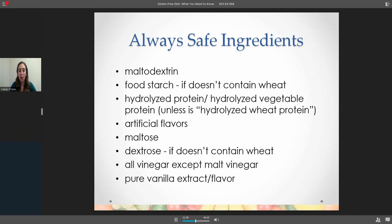Another one that's commonly avoided is food starch. Luckily, food starch, if it comes from wheat, the product will have to say contains wheat because of allergen labeling. There's a teeny tiny small chance that it could come from barley or rye, but in the United States, this just does not happen. Food starch is almost always from corn or tapioca. So food starch is almost always a safe ingredient, as is hydrolyzed vegetable protein. If it comes from wheat, it will need to declare wheat in the ingredients list, and therefore you will see the word wheat, and you'll know that it's not gluten-free.